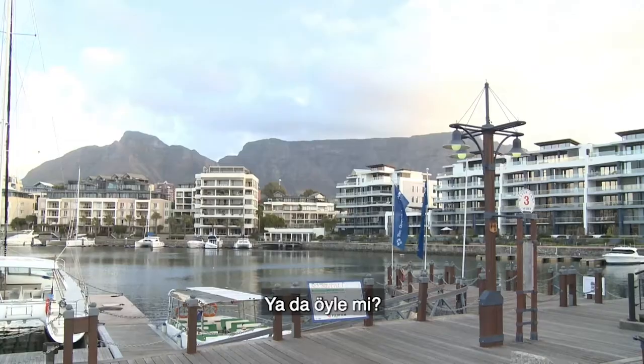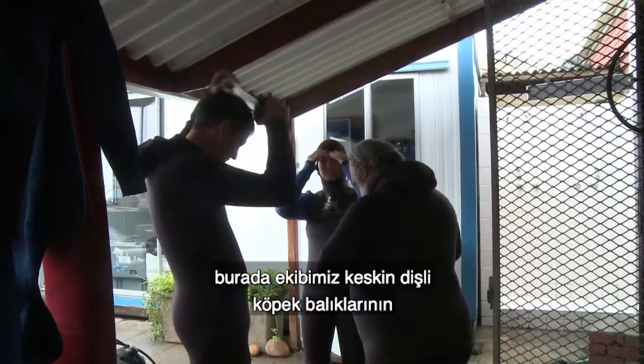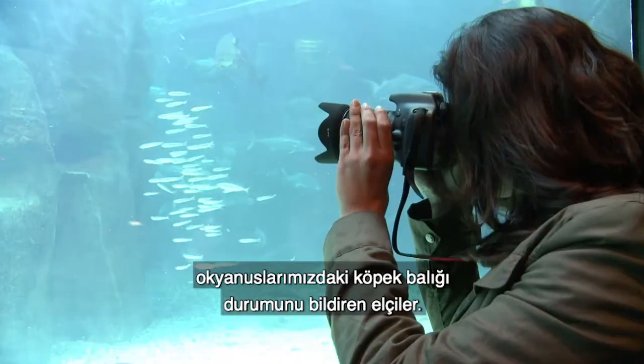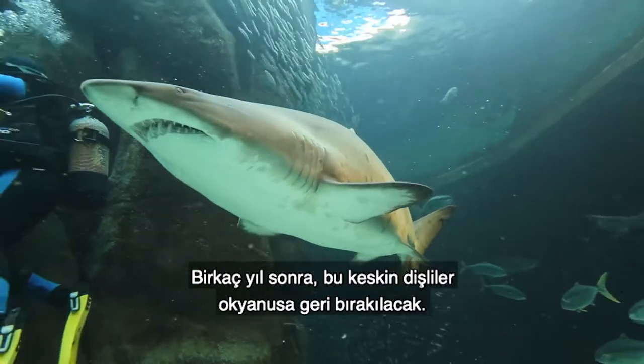Or have they? The next stop is the Two Oceans Aquarium in Cape Town, South Africa, where our team go down into a large tank with ragged-toothed sharks. These sharks are ambassadors teaching people about the plight of sharks in our oceans. After a few years, these reggies will be released back into the ocean.